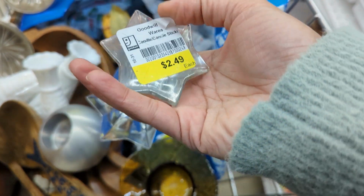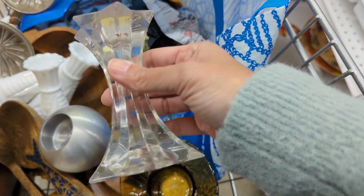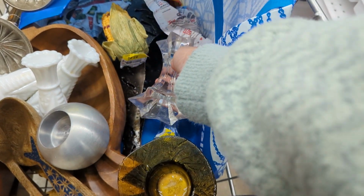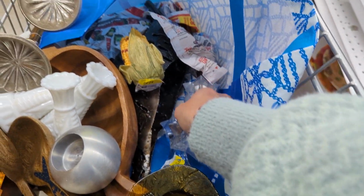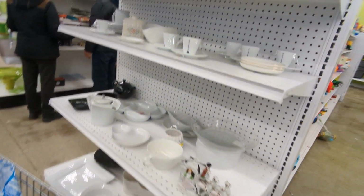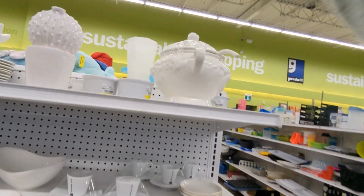When I picked them up, I thought maybe I've seen them somewhere, but then I googled them, and yes, they are. They go for a lot of money. I mean, the prices are kind of all over the place. I wouldn't sell them for $400, which is one of the listings that I saw for 1980s Mikasa candle holders.